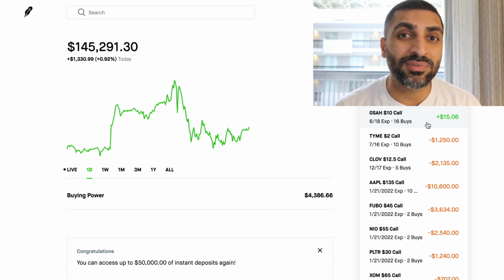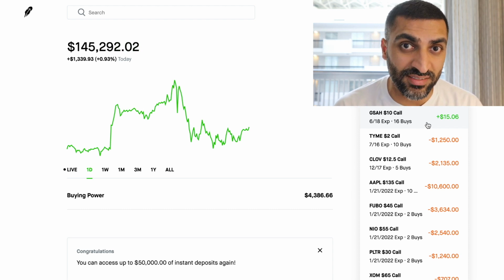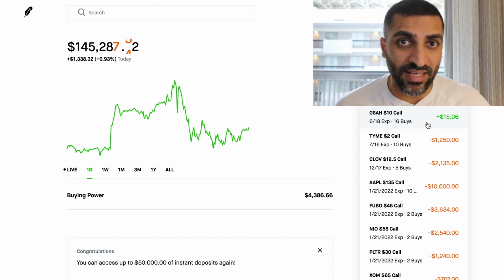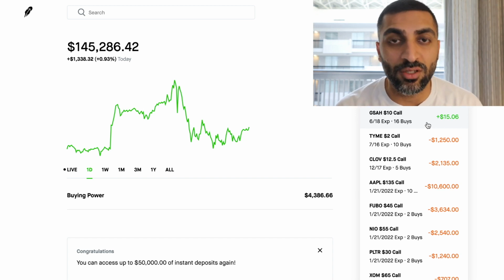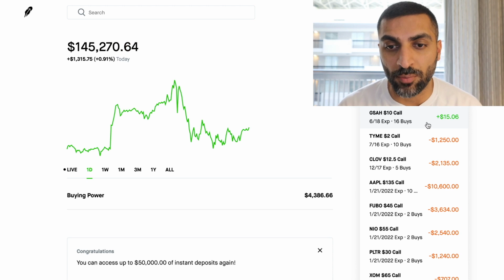We did end up dipping back into Apple as the stock did show some weakness throughout the day, meaning it went down throughout the day. So we picked it up at the low. We sold it at the high. We picked it back up at the low. I'm going to go over that in just a second. But before I do, let's go over the options.